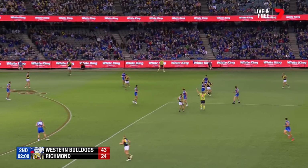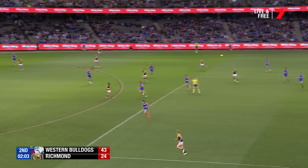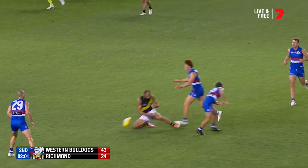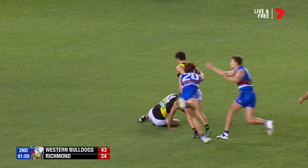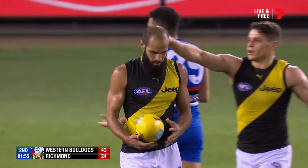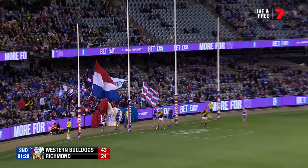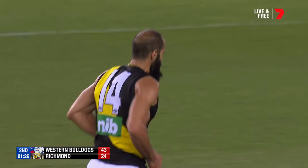Not 15, play on! To Dusty Martin, not 15, you heard it. So he goes to Stack, and he kicks it straight into Hooley's hands, and I think he might have been paid. High contact. Richmond free kick. The Tigers need one badly. And that's a very good kick.